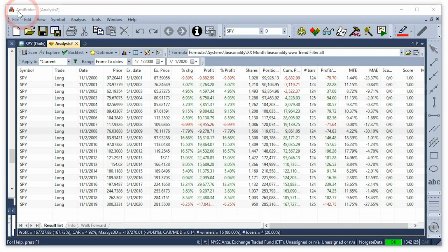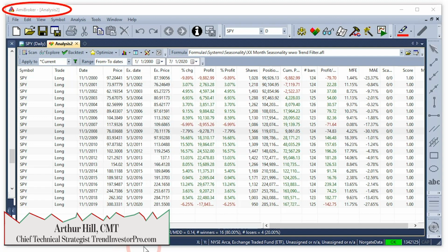So I've got Amy Broker here for backtesting this strategy, and we're going to buy on the first trading day of November and sell on the first trading day of May. So simple is the 6-month strategy. And you can see the compound annual return down there is 4.92%. So you get around 5% compound annual return for being invested just 6 months out of the year.